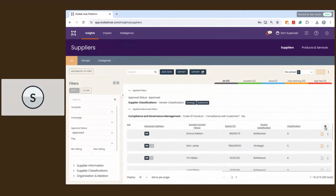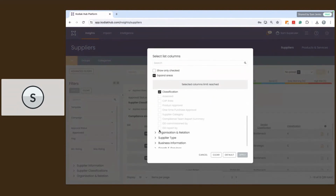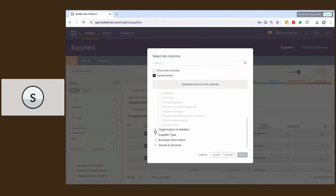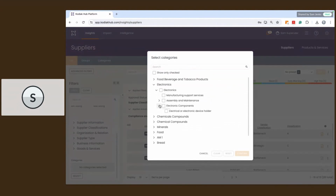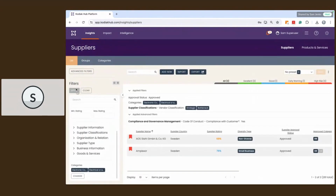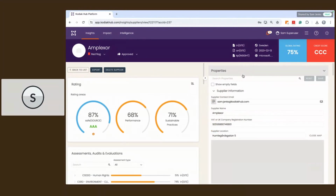We also see that there are various data headings. These data headings are completely configurable to whatever our customer wants to track with their suppliers. Equally so within, for example, the category trees that you're able to build up in our platform, to make sure that our customers are able to segment their supplier lists exactly as they want to. Again, if we jump into the supplier scorecard, this is where all of the supplier data is housed.